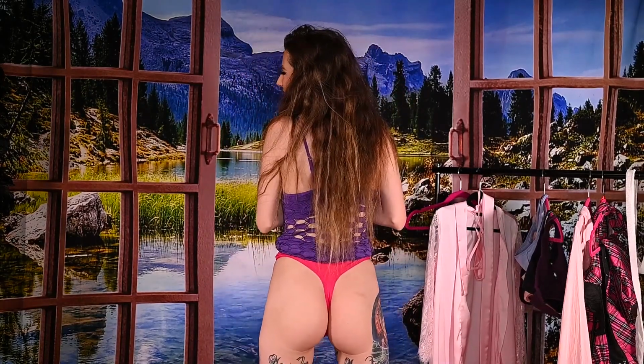These are by far my favorite pair. They are so vibrant and just so pink and so cheeky. I love them. I love these so much. They're so cute, so soft, very good quality.